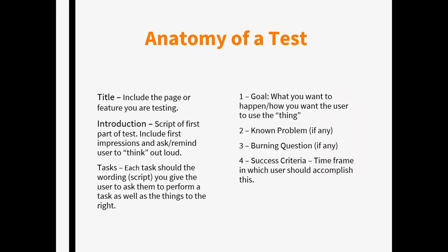Basically, we're asking the users as we're going through the test to think aloud. Tell us what you like, anything that comes to your head. You have to remind people to think aloud because they'll just be looking at it, and we want them to tell us what they're thinking as they go through it.